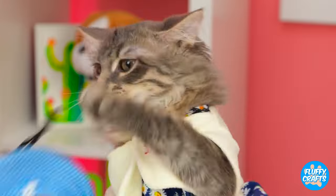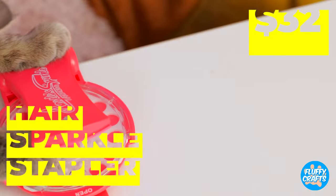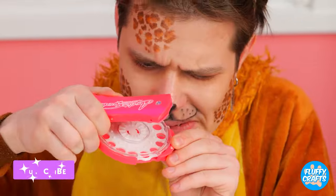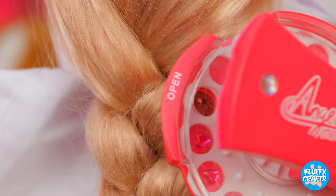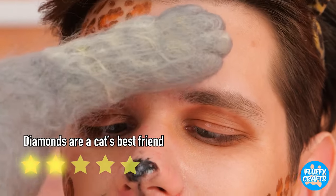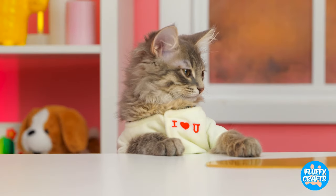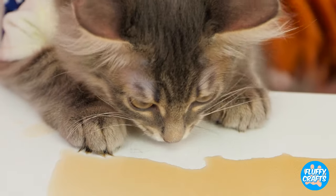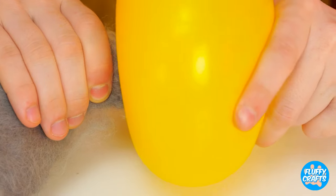Just because that one cat wore a hat doesn't mean they all do. All cats have their own sense of style. Some prefer to sparkle and shine. And also wear wigs. And don't you worry, there's plenty of sparkle to go around. Oh no! Cola is a terrible thing to waste. Careful, you don't want any sticky paws. Don't worry, just blow up a balloon. And deflate it into a brand new glove.